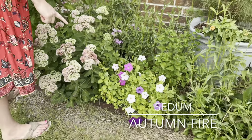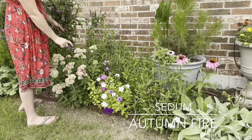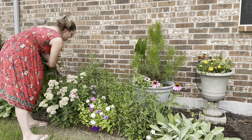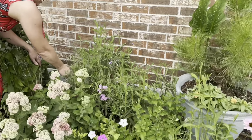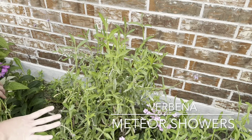This might be its first summer here. I think I moved it in the fall. I can't recall. Now back here, this stuff that doesn't look very good. Now I'll have Jeff come closer so you can see some of the disease it's dealing with. This is my Meteor Showers verbena, and it got demolished in the storms.